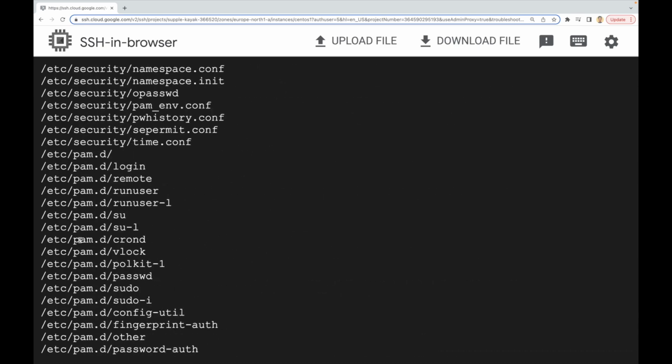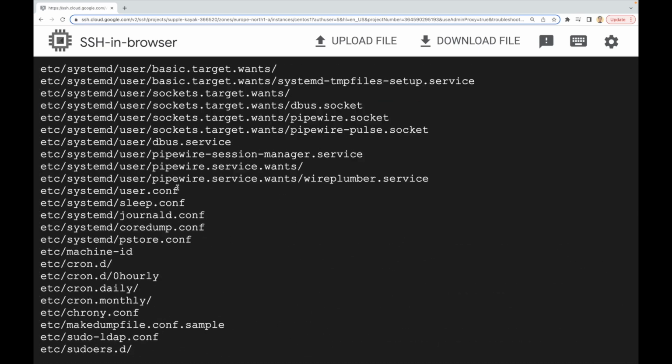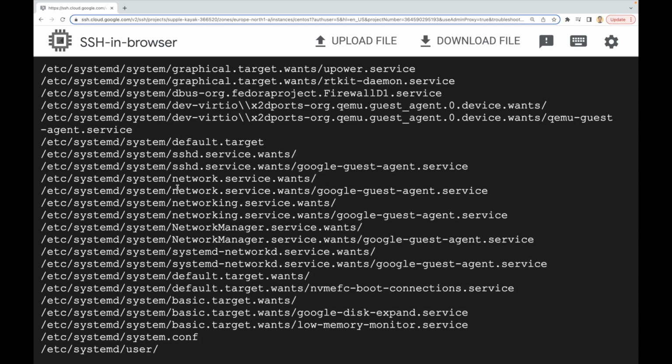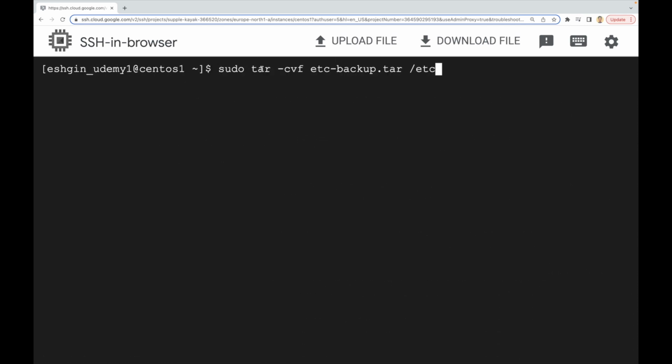Okay, it is done. As you see, under etc we have a lot of files or folders. Anyway, let's clear the screen. We use this command. Just remember that C is for creating the archive file, the F option is just to provide the file name, and we use V for verbose.